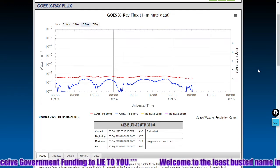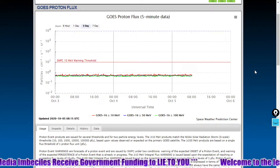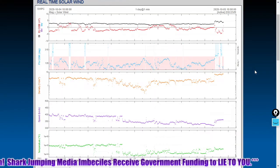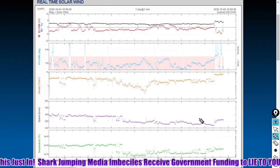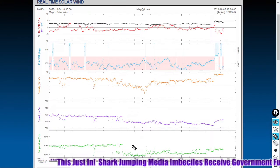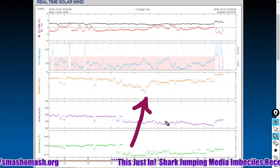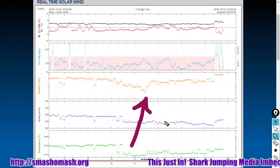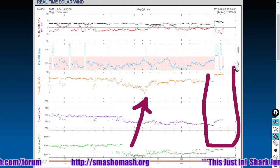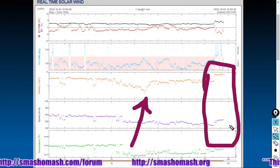Here's the GOES X-ray flux. We don't see any solar flares happening, no sunspots. Proton flux remains quite flatlined here, no major coronal mass ejection strikes. And here's the signature of this coronal hole. You can see right here the density jumps up without a change in the velocity. And then it jumps up more at the same time here. That looks like a little bit of coronal mass ejecta striking at the same time.